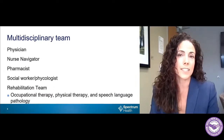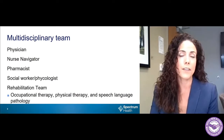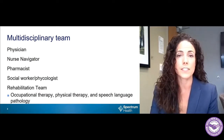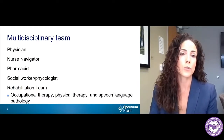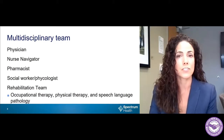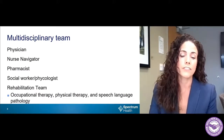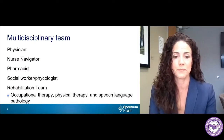Being involved in a multidisciplinary team can be very helpful. Here at Spectrum Health, our multidisciplinary team includes a physician, a nurse navigator, a pharmacist, a social worker or psychologist, and our rehabilitation team of an occupational and physical therapist and a speech-language pathologist. Very often, some other multidisciplinary teams can also include a dietitian.